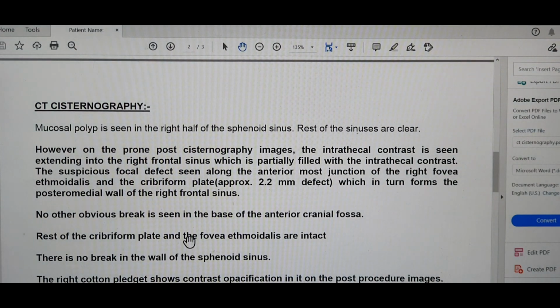Now as you can see over here, this is the patient's report, and it's mentioned that there's approximately a 2.2 mm bony defect in the area of the cribriform region. To be precise, it is in the region of the right fovea ethmoidalis and the cribriform plate, which roughly makes up the posterior medial wall of the right frontal sinus.